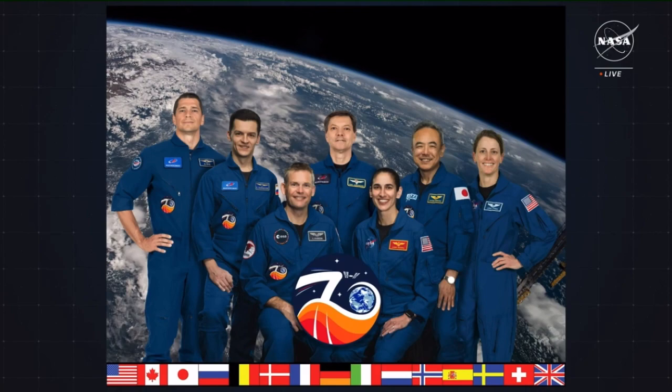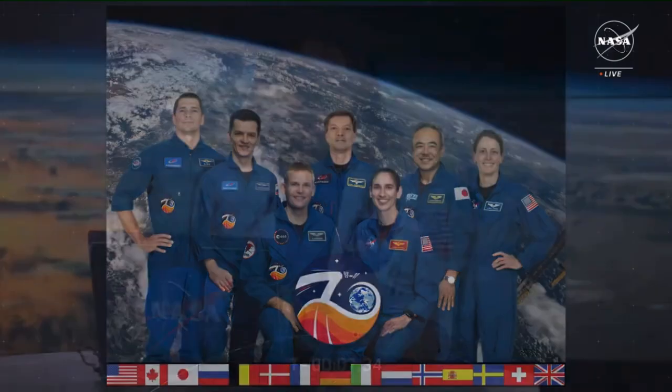CRS-29 is expected to dock to the space station this Saturday, November 11th at 5:20 a.m. NASA astronauts Jasmine Montbelly and Laurel O'Hara will be monitoring the operation to ensure all this cargo is delivered safely. All right, we're marching towards launch at T-minus 7 minutes and counting for liftoff of CRS-29.